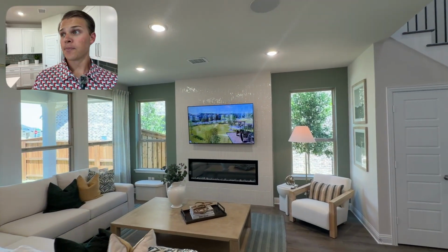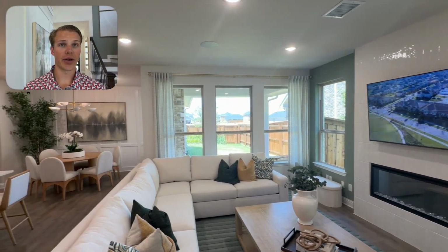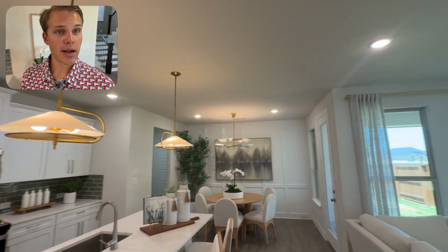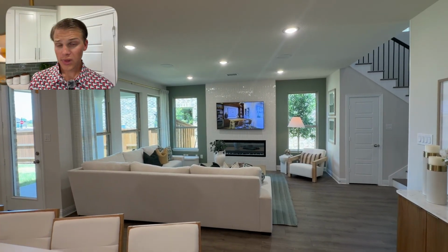The point is you have a ton of great amenities. You're going to have pool, fitness center, parks, and your HOA is just over $1,100 a year. Now I'm just going to set this down and we'll walk around, give you a second look while I tell you all about this community, because there's more to this community than I can cover in this home tour of the home.